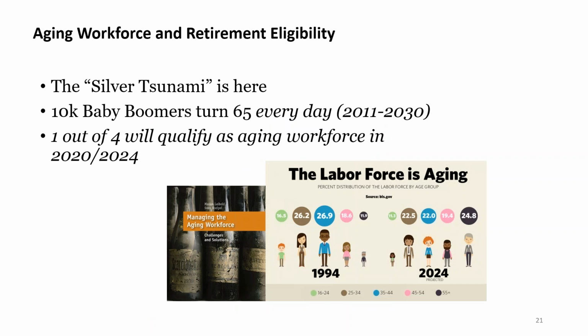But let's focus on the aging workforce today, and see why that's an area of growing concern for organizations. The headline is that our silver tsunami is already here. We've got 10,000 baby boomers, which I fall under, turning 65 every day, and that's going to happen through 2030. That applies to me. I'm also going to fall into that category by 2030. So 10,000 a day are turning 65, and then 1 out of 4 will qualify as part of what's called the aging workforce.